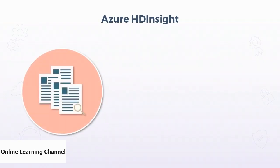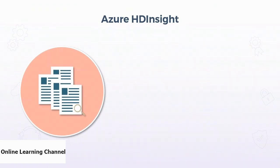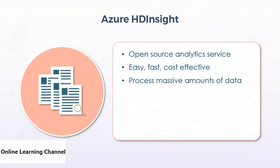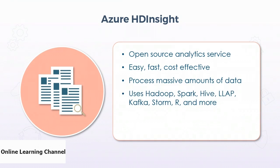Now let's discuss Azure HDInsight. Azure HDInsight is a managed, full-spectrum open-source analytics service which provides easy, fast, and cost-effective ways to process massive amounts of data. You can use the most popular open-source frameworks such as Hadoop, Spark, Hive, LLAP, Kafka, Storm, R, and more. With these frameworks, you can enable a broad range of scenarios such as extract, transform, and load, data warehousing, machine learning, and IoT.